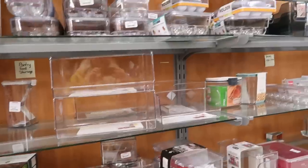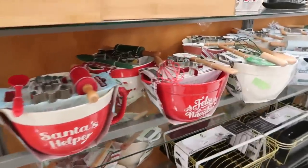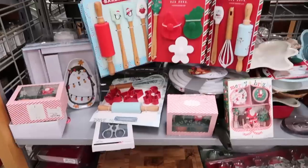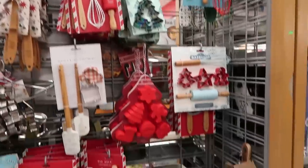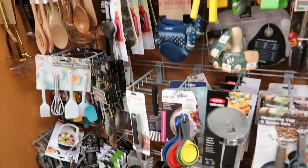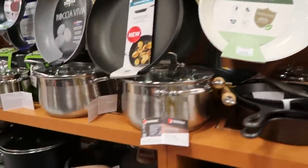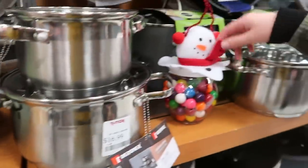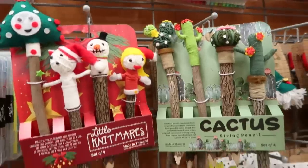So many nice containers for things. All the containers, all the fun things. We got these really cute mixing bowl sets. That would be a fun gift. Cute, cute, cute. You could do a winter theme. All the really cute holiday baking things. We got the penguin with the lights, the jumbo cookie cutter. Fun, fun, fun. All the nice storage things again.